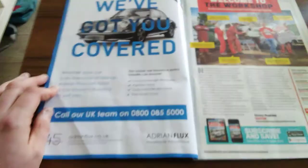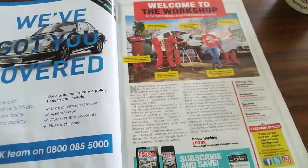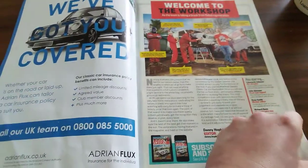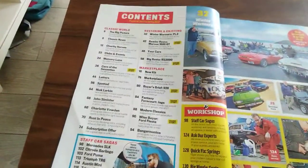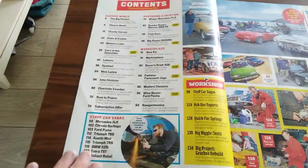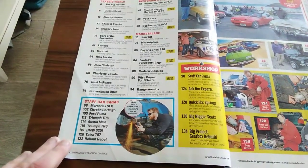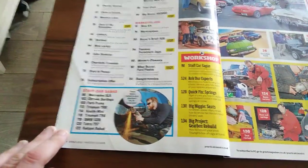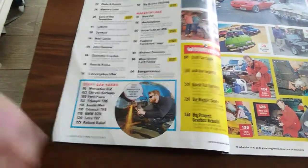So we've got an advert here for Adrian Flux Insurance. And here is the Welcome to the Workshop. This is just the opening page from the editor, Danny Hopkins. We then have our contents page. Staff cars, we've got Mercedes SLK, Citroen Berlingo, Ford Puma, TR6 Mini, Triumph TR6 again, a BMW 325, Tatra T97 and Reliant Rebel.